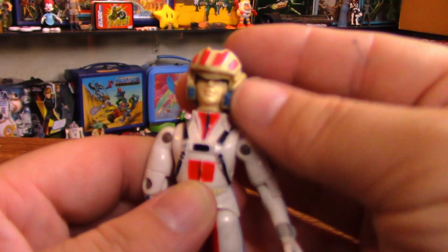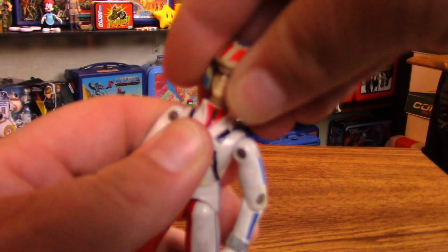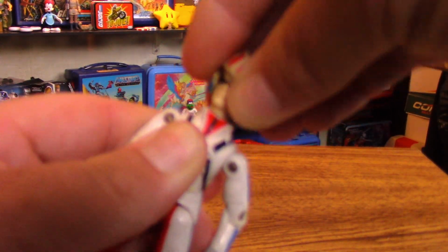So, what did I pick up? I picked up a Robotech figure. I do not have very many of the Robotech figures, but I do really like them. They have some great detailing to them and great paintwork. Robotech. And this guy had his helmet, so couldn't leave him behind.